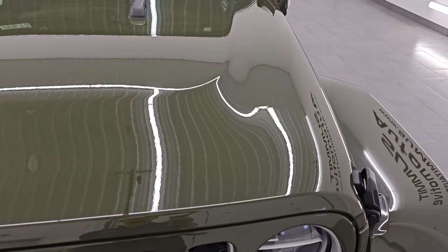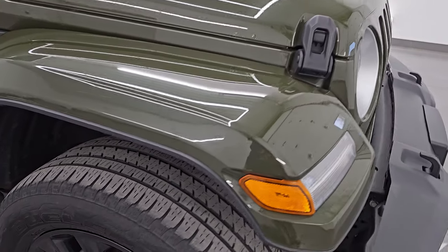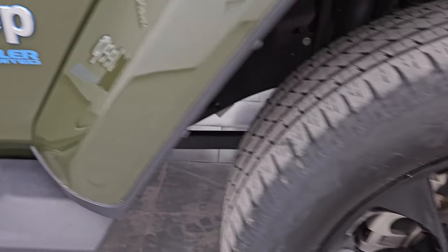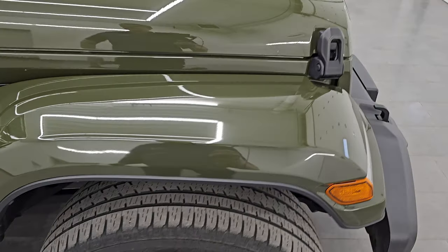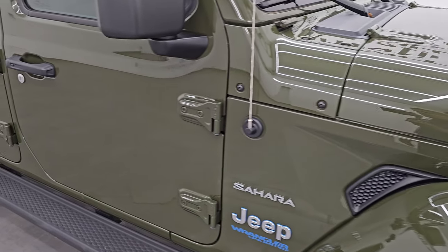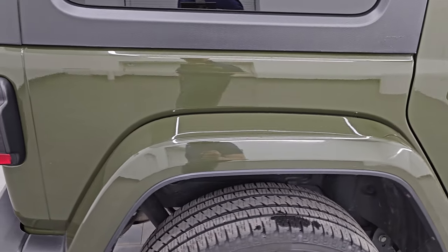The hood is in fantastic condition. I didn't see any major dents on there. Passenger side front fender is in nice shape as well. And the passenger side front wheel, no major scuffs or scrapes on there. As you go down this side of this 2021 Jeep Wrangler Unlimited Sahara 4xe, take note of how clean the body is, how reflective and mirror-like that paint is.